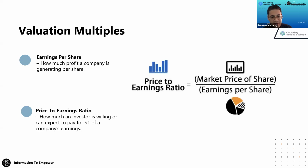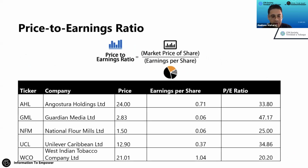So how you would interpret that is that that number will tell you how much you are willing to pay to own that stock for every $1 of earnings that it can generate for you, right? So that's how you interpret the PE. So now we're going to use some manufacturing companies to illustrate how you would calculate the PE ratio as well as how you would interpret it.